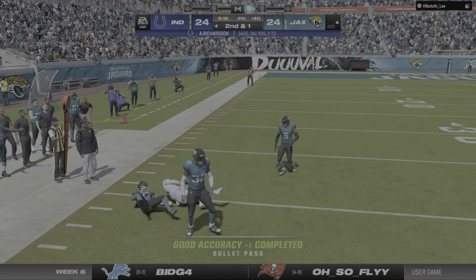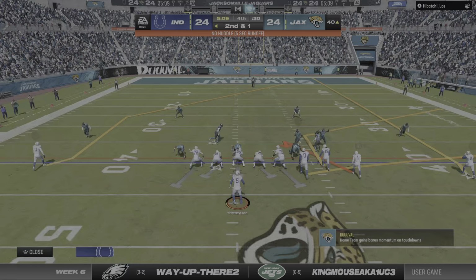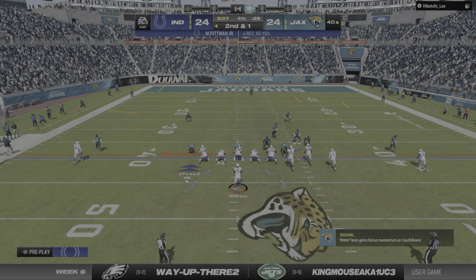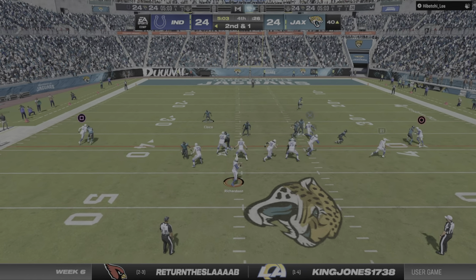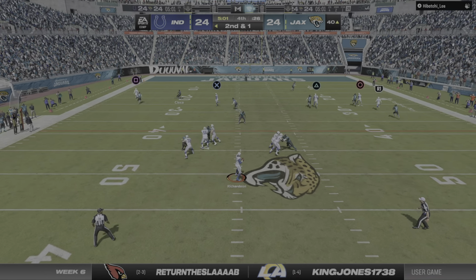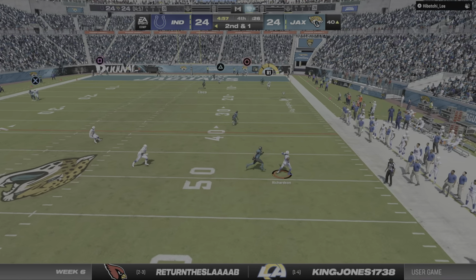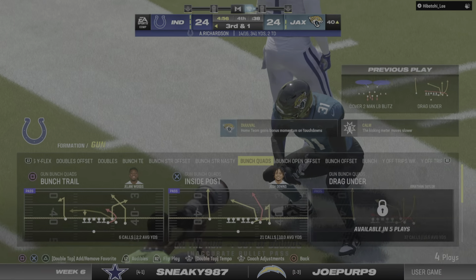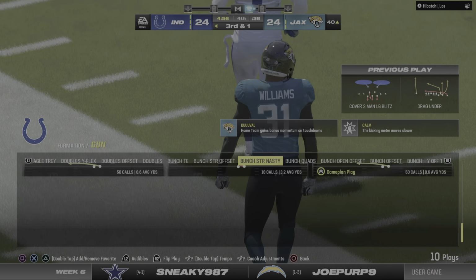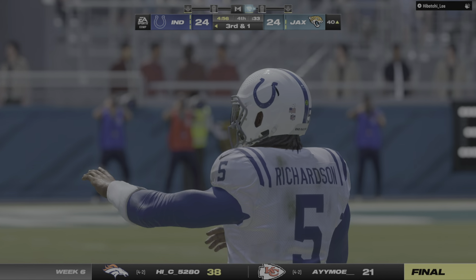Richardson's throw into the hands of Pittman here. And this will leave him a yard short. Nice pickup of 9 yards on first down. Here's Richardson to throw. Flushed out right. And his throw is incomplete. To give you an idea of how accurate he's been throwing the football, we're in the second half. That's just his second incompletion.